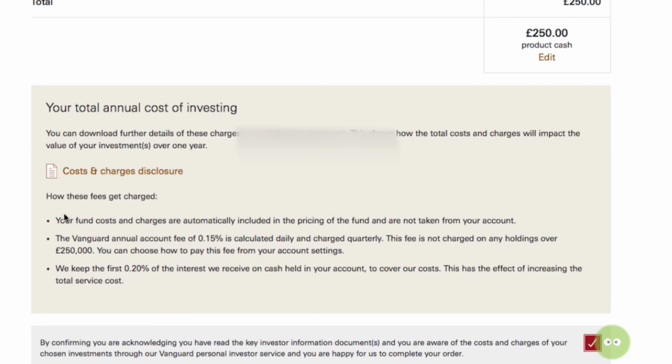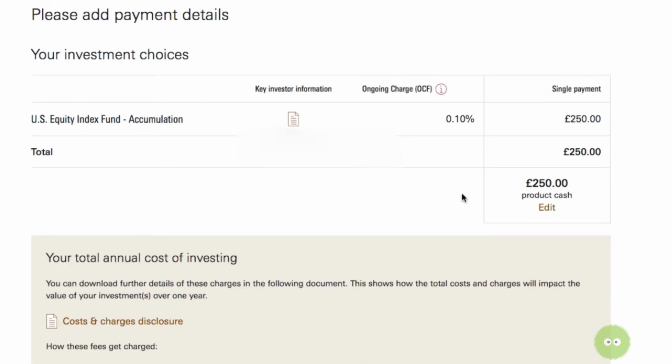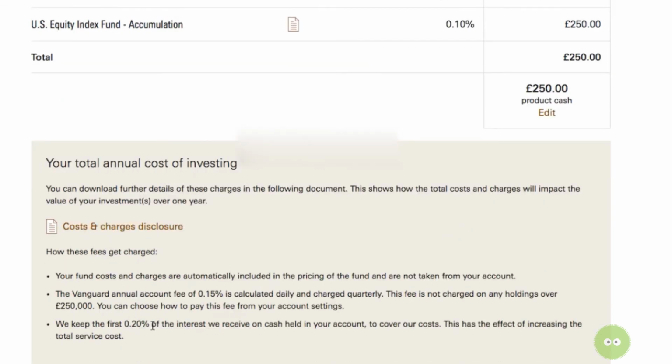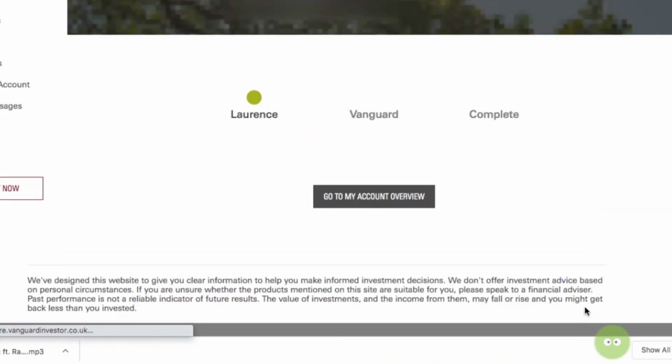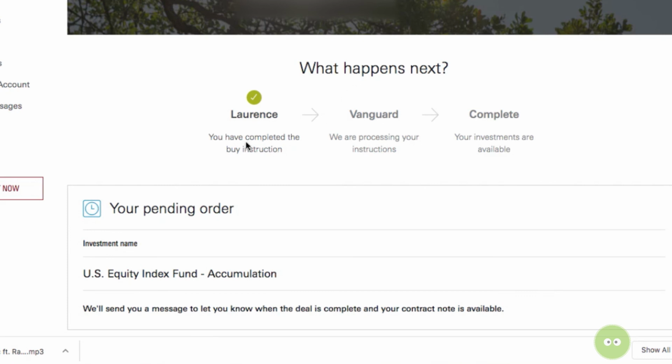Also, if you want to see the fees down here, you can look at the costs and charges. Shows you that the fee is 0.1% a year, and then Vanguard has a platform fee of 0.15%. So you're paying a total of 0.25%, which is very, very low. So I'm going to go ahead and click submit. And there you go. That's the purchase. You've completed the buy instruction.